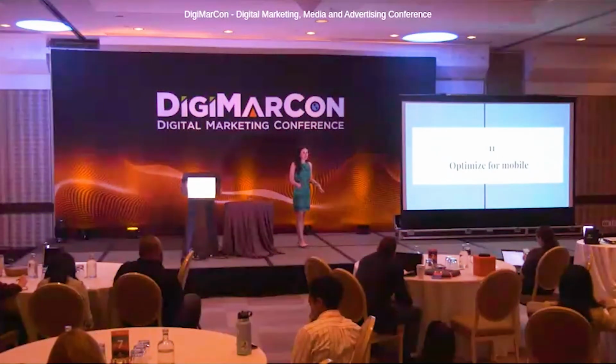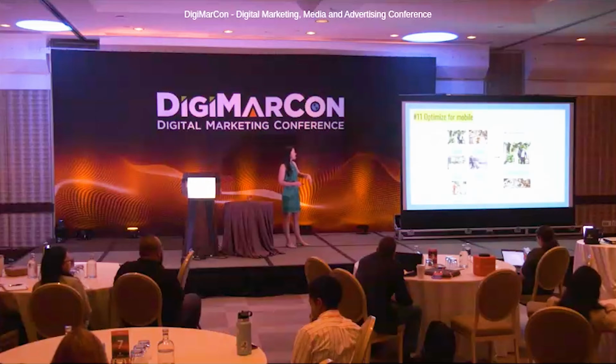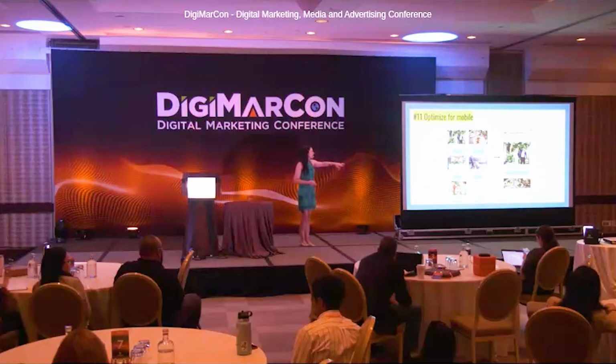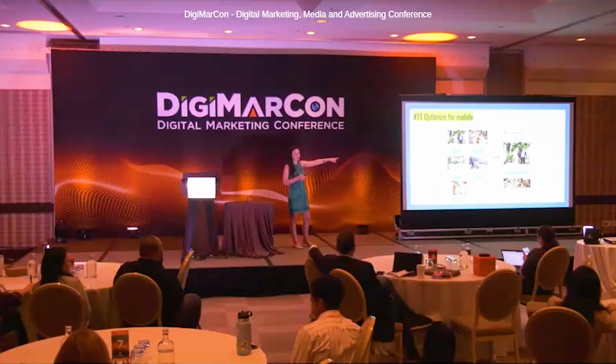Number 11, optimize for mobile. That's not anything new, although you'd be surprised how many companies still aren't doing it. But 2 reasons why that plays into highly converting email is 1, you can make the button big and wide so it's easily tappable on a device. And 2, you can, like we talked about earlier, enlarge the copy so that it's much more readable on a mobile device.